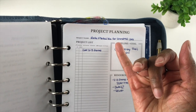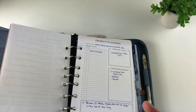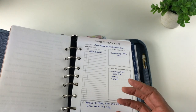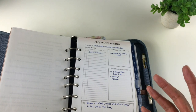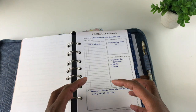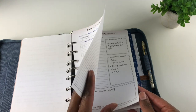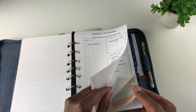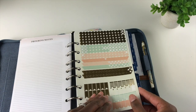I want to make a shadow box. I was given some items from my grandmother who passed away, and I wanted to take a collection. They're actually like brooches, and I want to make a shadow box out of those brooches. So I filled out this project planning page so I can make sure I get the materials that I need and think about how I want to pull that project together. I have some other project planning pages sheets in here as well of some other projects I want to work on.